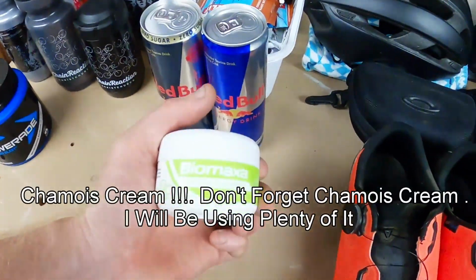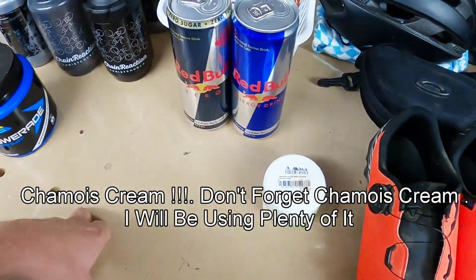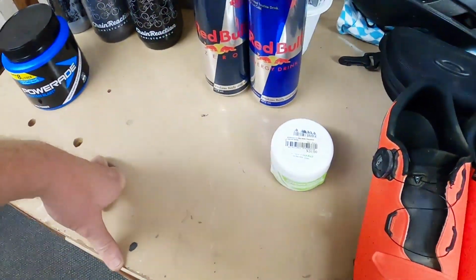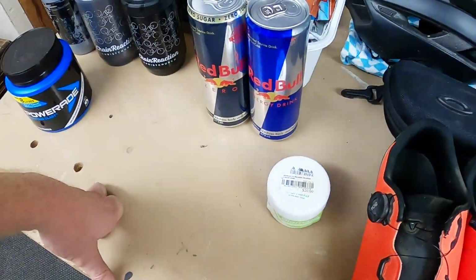Chamois cream. Can't recommend this enough. I've got Biomaxa, but there's plenty of other good brands out there. Highly recommend a liberal dose of chamois cream before you start the race. It will make the end of your day much more comfortable.